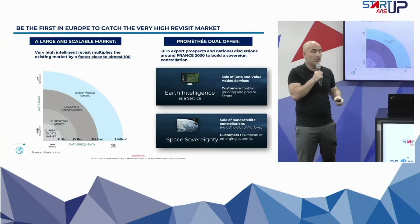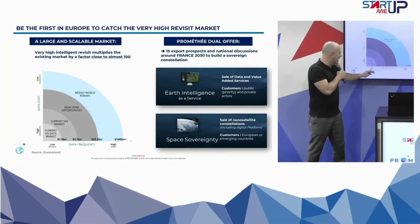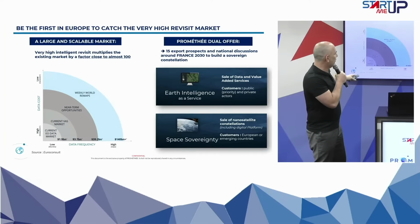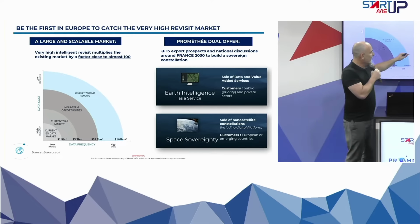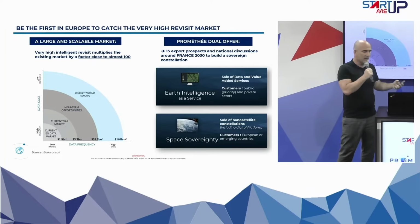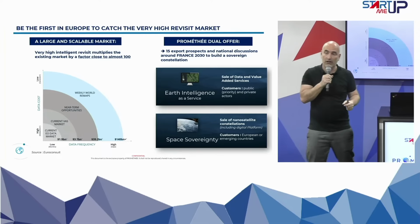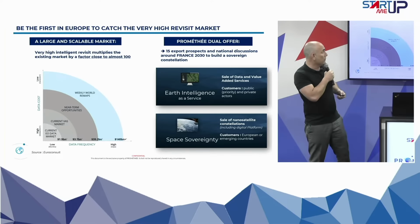And if you look at the Earth observation market, the more you go in revisit, from one image every month to one image every hour, the market will be multiplied by a factor of 100. And we offer a dual offer: data, intelligent data and services on one hand, and on the other hand space sovereignty, as we can duplicate our system and sell the full infrastructure system to export countries. We have today more than 20 countries interested, and we are in negotiation with 4 countries.